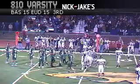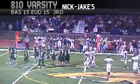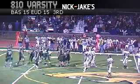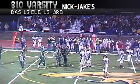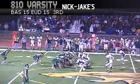They don't want to give anything up over the top, so they're being really non-aggressive and allowing the underneath route. They've already been hurt multiple times on the deep fade routes by the Murphy brothers. Strong eye formation set this time, 3rd and 2.